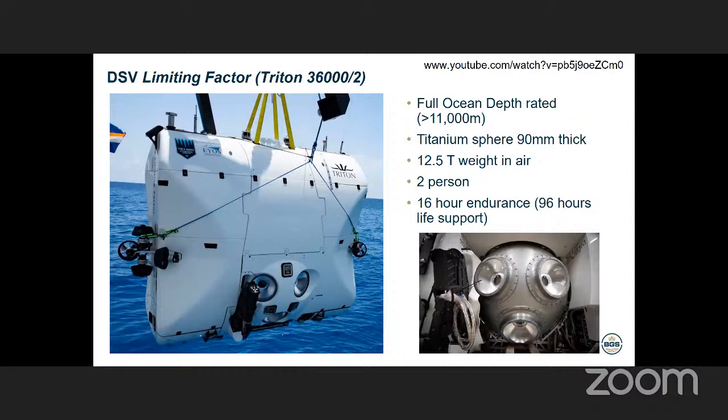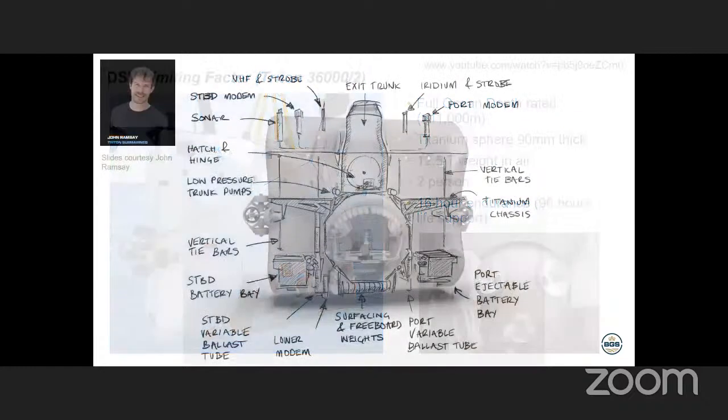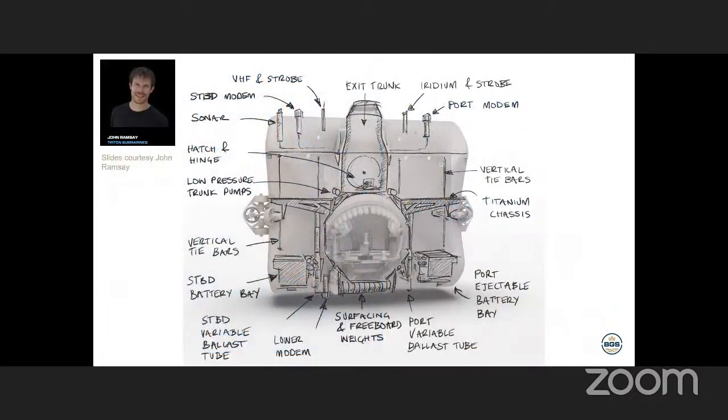He worked with Triton Submarines to do that. I won't go into too much detail here, but there is a short YouTube video. The link is on the top right there, that will go into how they actually made and built the submarine. So I would recommend that you go and have a little look at that. But just super quick, these slides are from John Ramsey, who designed the submarine.